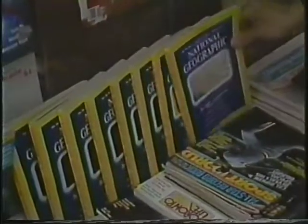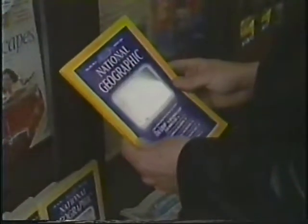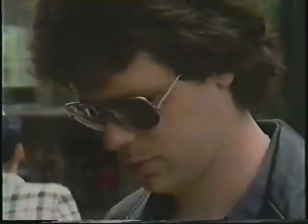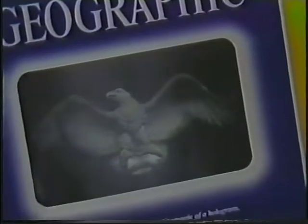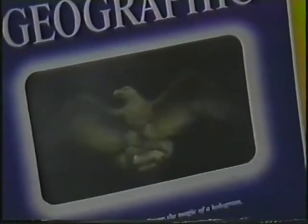This year, the magic went public. On the front covers of 13 million copies of the National Geographic magazine were 13 million tiny holographic eagles. Around the world, people who had never heard of a hologram had one to hold in their hands. And many of them were intrigued enough to look around for more. They had to look in some pretty out-of-the-way places.